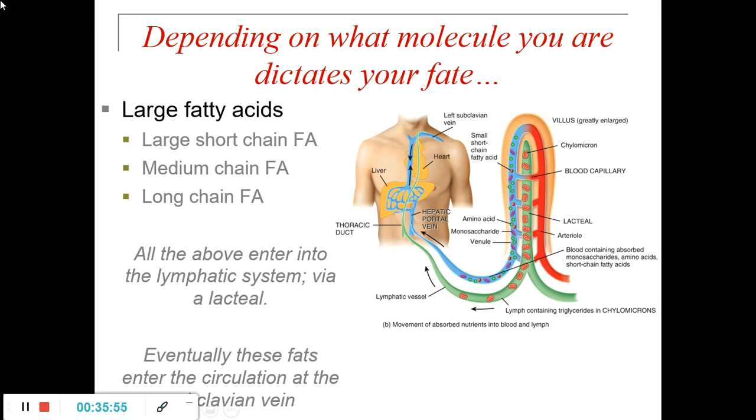ideas, a few theories as to why this is. One of them is that fatty acids are by far and away the most abundant and utilized fuel source in the body. When we talk about energy production in metabolism and nutrition, we'll get there. But the vast majority of your ATP, those energy molecules, arises from fatty acid production, or the metabolism of fatty acids.